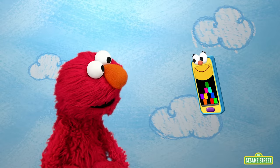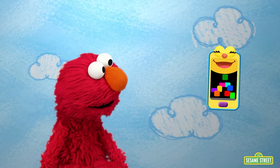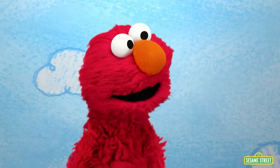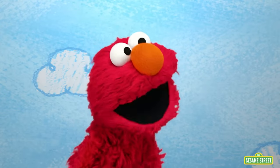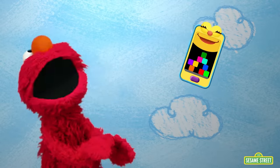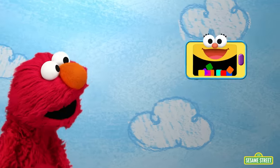Smarty! Hiya, Elmo. I was just playing Knock-a-Block, my new game. That's great. We were just talking about blocks. Oh, Elmo wants to learn all about blocks, Smarty. Well, what do we do to learn something new? We look it up! Searching for blocks.